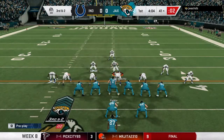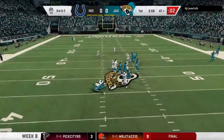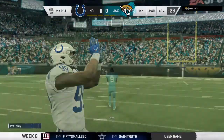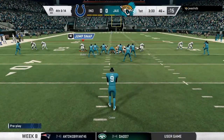They'll go to the air here on 3rd and 2. Under pressure, and he will go down. Sacked back at the 46. Justin Houston in there to get him, and on the season now, that is 9 sacks for him.